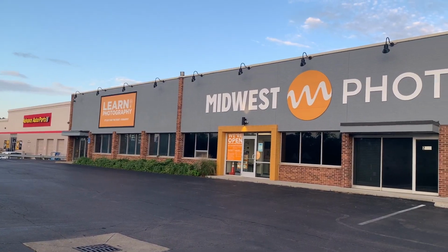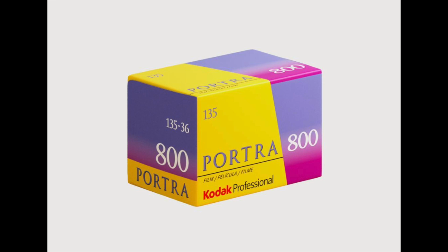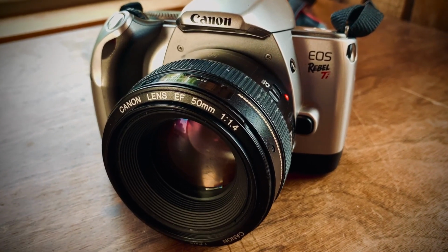And since I was gonna be inside, and since sometimes these dead malls don't always bother to turn on all their lights, I knew I needed high-speed film, so I headed over to one of my local stores, Midwest Photo Exchange, to pick up some Portra 800. I loaded the Portra into my Canon Rebel TI and I was ready to go. All the images you're about to see were processed with Cinestill C41 chemicals, and then scanned with my Epson V550 using Epson Scan 2 software.